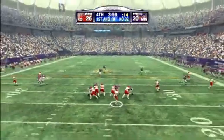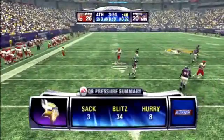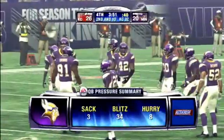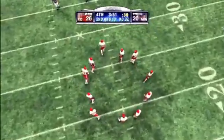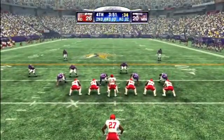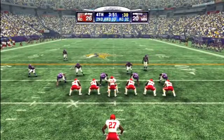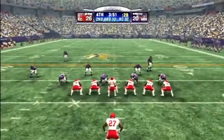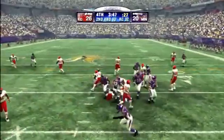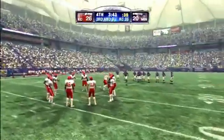Croyle back to throw. Looks down the field. Almost picked, and it's batted away at the last minute by the defenders. Just when it looked like the quarterback might sneak that one in there, a late pass defense and a good play. Croyle lines up under center. Only one man back here. He fights forward to about the 33. Just a yard there, and so it'll be 3rd down.